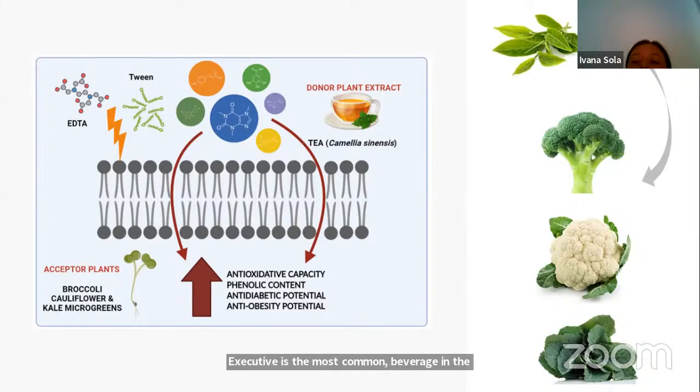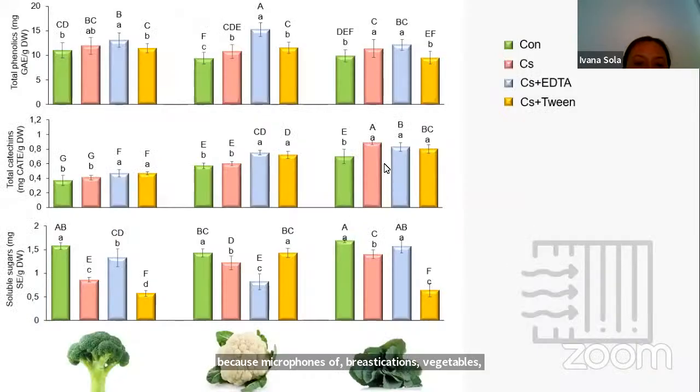So we wanted to see whether these will be possible to transfer into these microgreens, because microgreens of brassicaceous vegetables have very low or under detection level of catechins. So here are some of the results. We have a control group of microgreens of broccoli, cauliflower, and kale, and those treated with pure tea or tea in combination with membrane permeabilizers, EDTA or Tween. We have tested the concentration of total phenolics, total catechins, and soluble sugars. I want to share this with you as well.